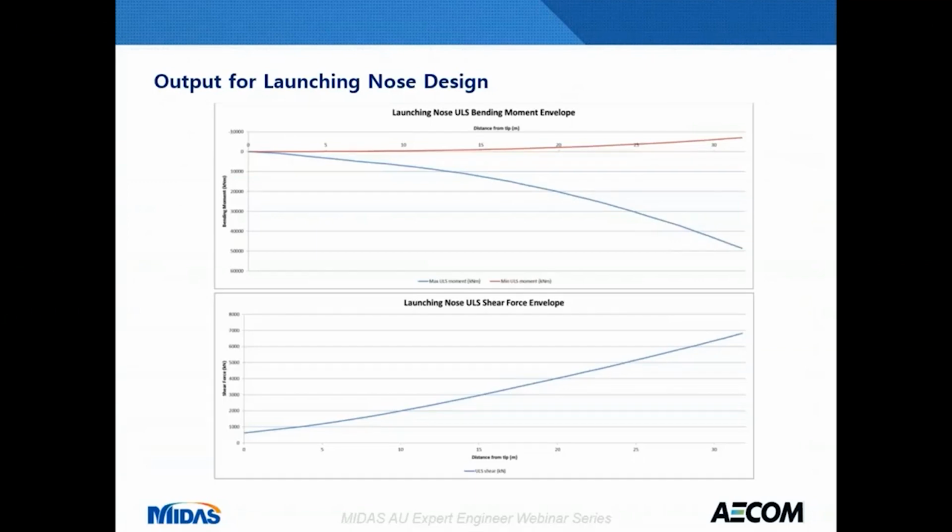Moment and shear envelope can be obtained from MIDAS for the design of launch nose. As I mentioned before, the launch nose consists of a pair of parallel I-beams, and it is modeled as a single combined I-beam in MIDAS. So these envelopes give the total action of 2 I-beams. The temporary works designer will need to determine the appropriate share of the load to each beam to account for torsion and construction tolerance.